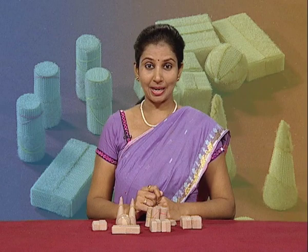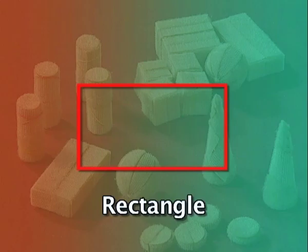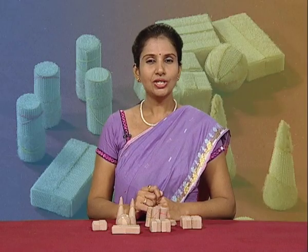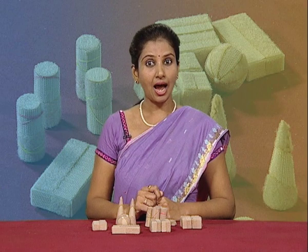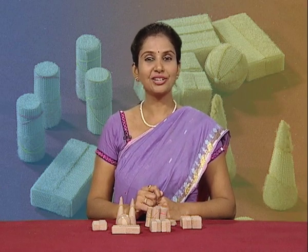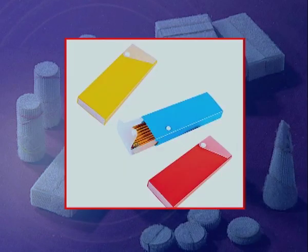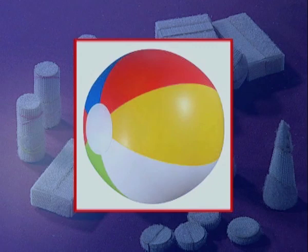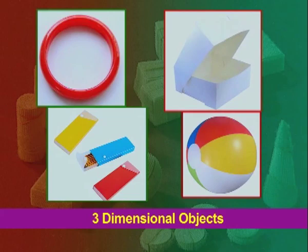In classes, generally children are directly exposed to two-dimensional shapes like circle, triangle, square, rectangle, etc., which they don't experience or relate to in their life. What they directly see and experience are real life objects like a square cake box, a rectangular pencil box, a ball, bangles, etc., which are three-dimensional objects.